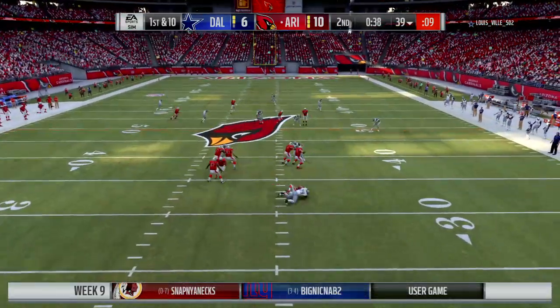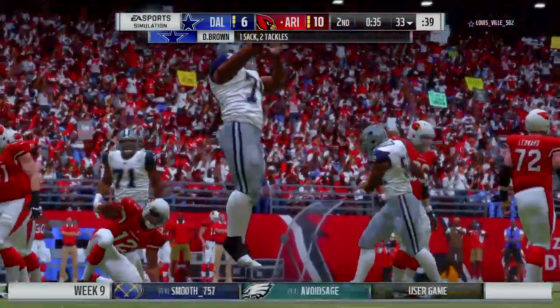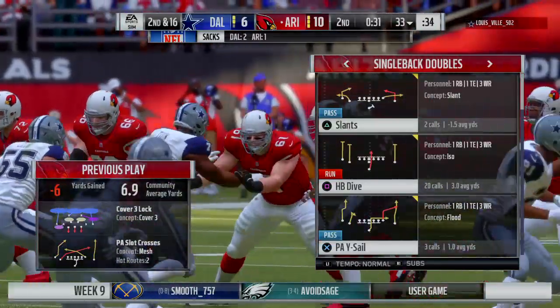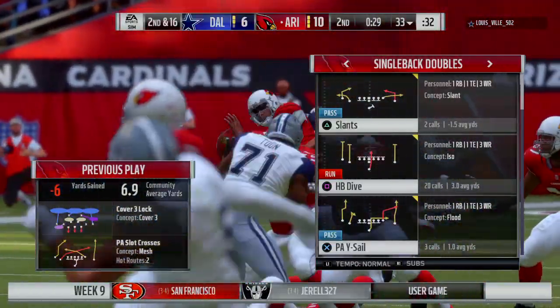Jackson on first down, and he will go down. A Cowboys sack. Great job defensively. I think he was trying to go through his progressions, find someone to get rid of the football. Before he knew it, he was on his back.